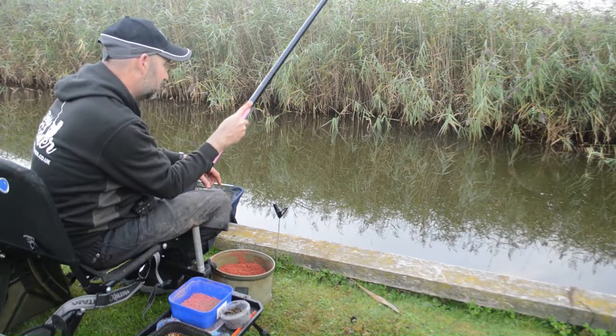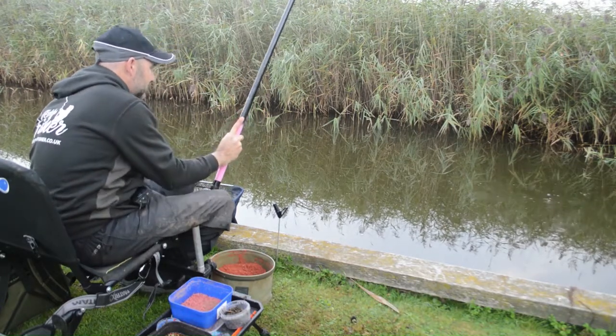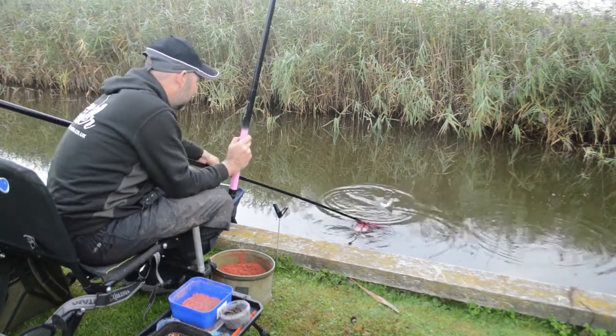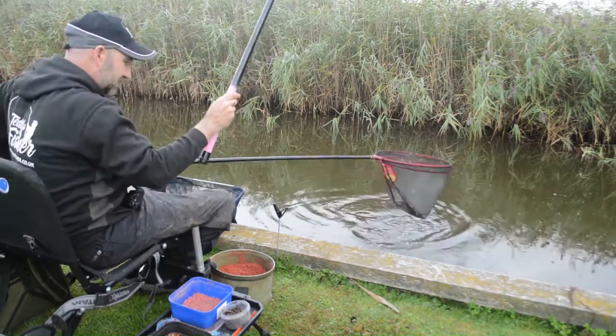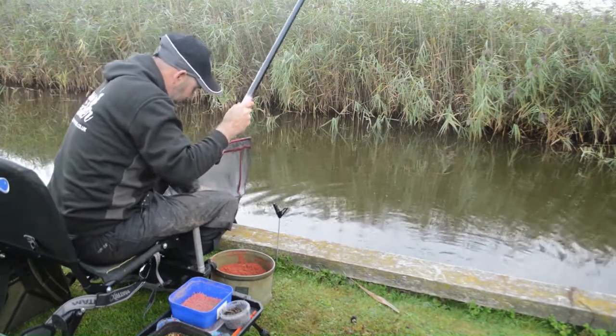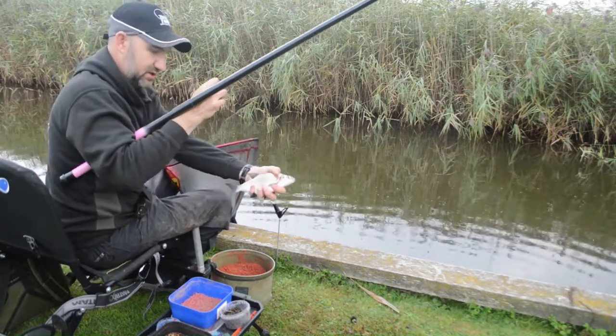There's a little bite. Well, these are definitely a better stamp. What's this? It's a skimmer. Brilliant. First one of the session. So this is working perfect. Just felt. There we go.